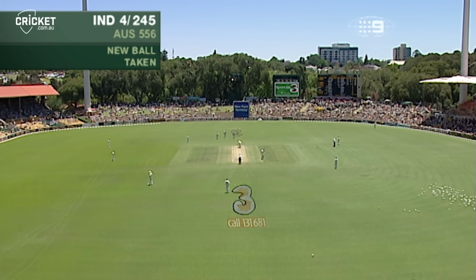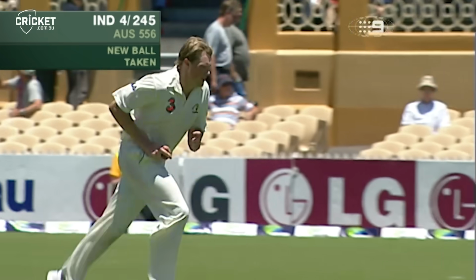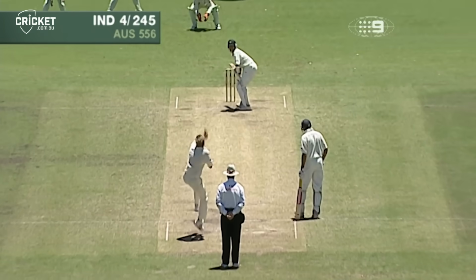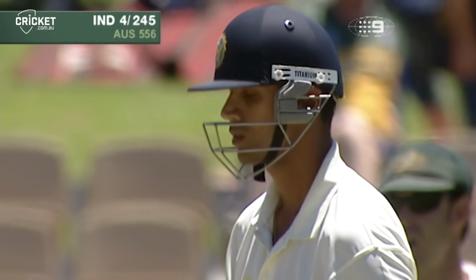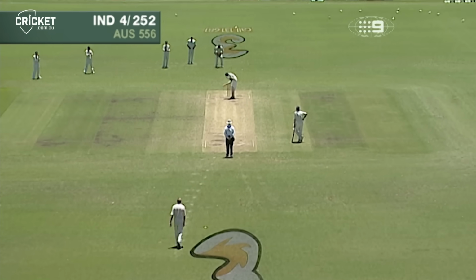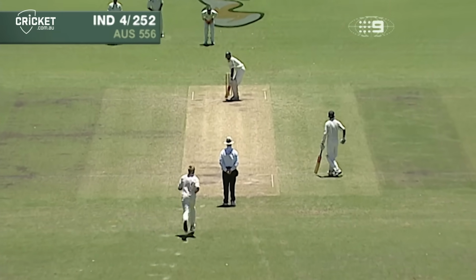So that's the pan. Here we go now with a brand new one. Still only 2 slips in position. I would have thought there should be 3. Oh, he's had a wild slash at that one outside off stump. That's very unlike Rahul Dravid. Right, so 1 ball to go now, and there'll be a nice and enjoyable lunch for these 2 batsmen, I would have thought.